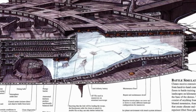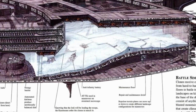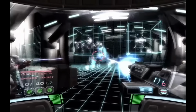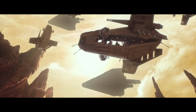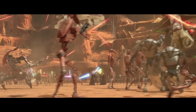These were large enough to accommodate battalions and multiple armored units, working in conjunction with the UT-AT, SPHA, Juggernaut, and various speeders. When the clones say, "Just like the simulation," sometimes they mean the video game style, but also these massive multi-day war games. In 22 BBY, Grandmaster Yoda arrived on Kamino and ordered the immediate scrambling of a sizable portion of the army that he had only learned about a few days earlier.